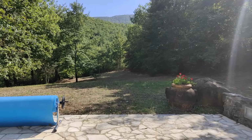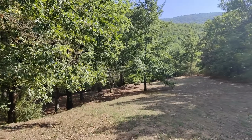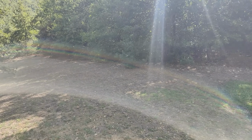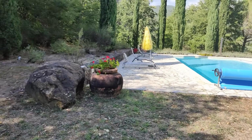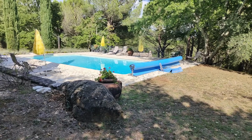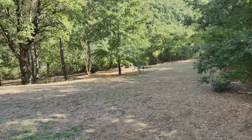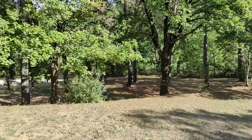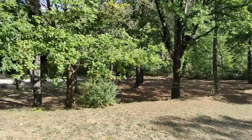Here you can have the most quiet experience for a journey, a trip in Italy. This house is rented out for short rents through Airbnb and Booking, and people love it. Look at the massive lawn. That's the pathway that reaches the parking.